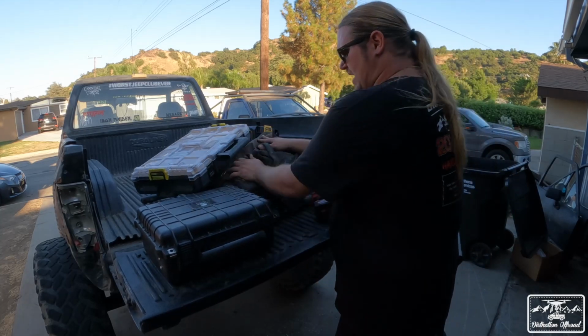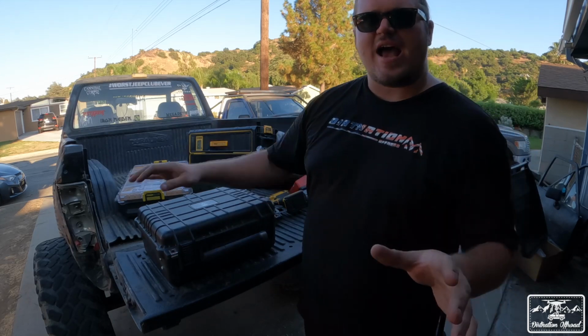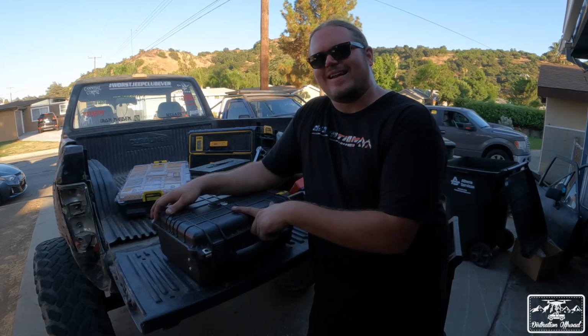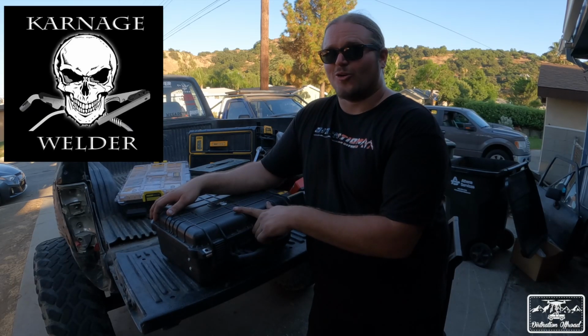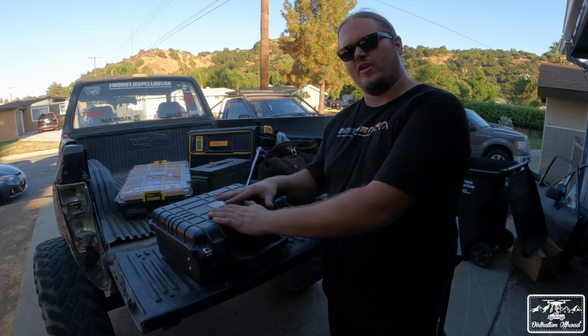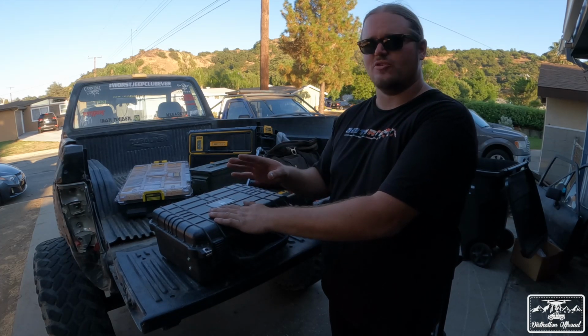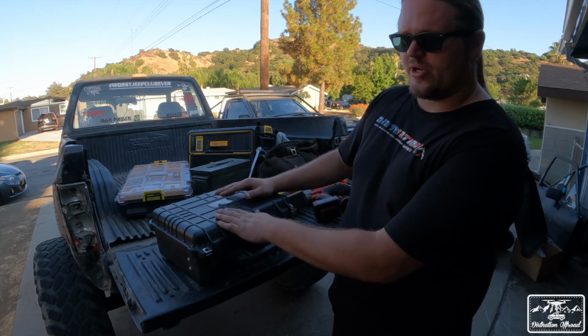First things first, the one I never leave the house without is the portable welder. The portable welder that I run is the Carnage welder. This thing is terrific. I am going to make a whole video on this welder. I've had mine for about 6 months now, and I've definitely used it a lot for at-home projects. I've used it on the trail. It is a pretty cool welder.